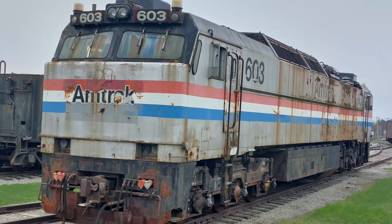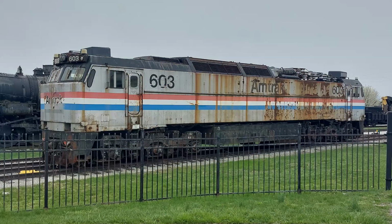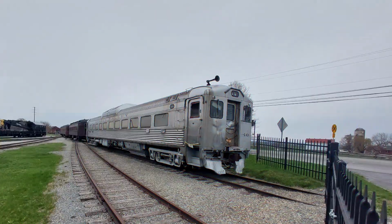There's an Amtrak E60CP. I'm really pleased that one of these has been preserved. It's good to see that the electric preservation is actually alive. And then lastly, what we've got here is a Budd RDC1. You gotta love an RDC.